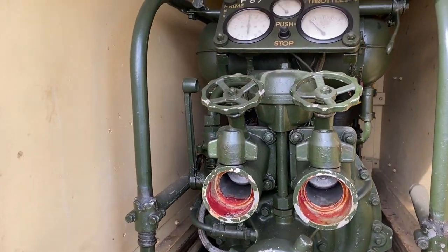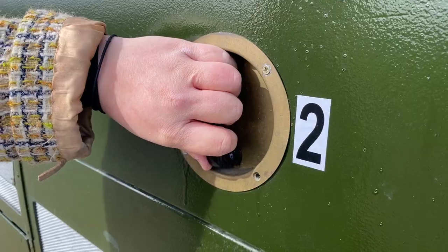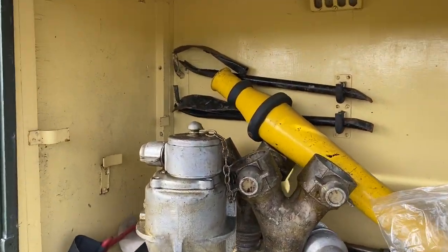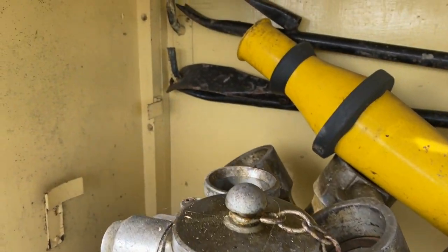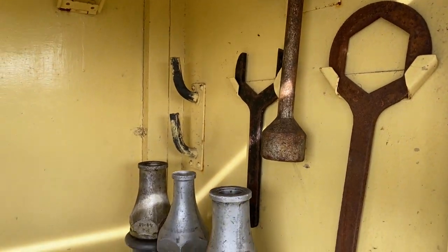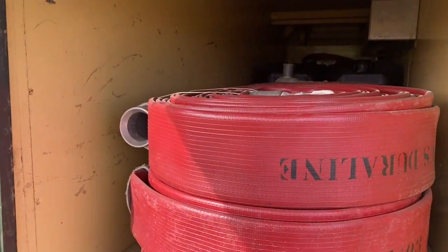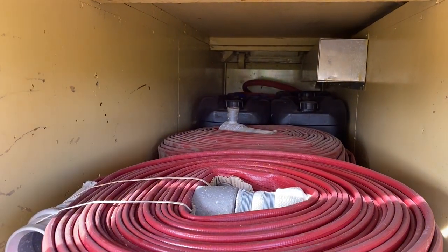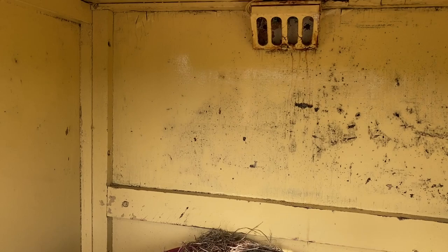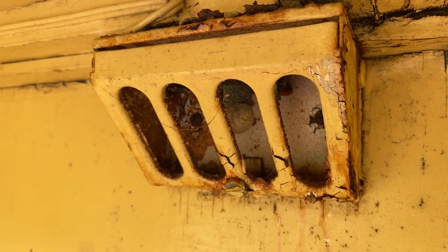In the first locker here, we have got the CCFW pump, so I'll just show you that there. In the second one, we've got the branch pipe type A, the hand control branch, dividing breeching, branch diffuser, spanner box, foam branch pipe and pickup tube, suction collecting head, nozzles and nozzle spanner, hose sling and wrench universal suction. So quite a bit in this one. In here, we've got the delivery hose and the canvas tarp. And in number four, we have got the bucket and the delivery hose. So again, not too much in here.